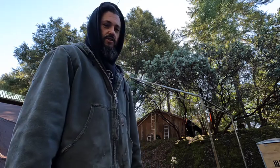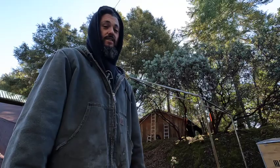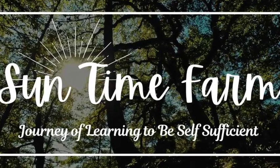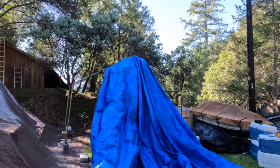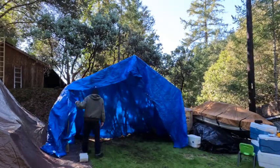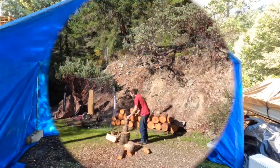Gonna build a little structure right here to hopefully get ahead and keep our wood dry because we got more rain coming. Okay, so got my makeshift woodshed covered.